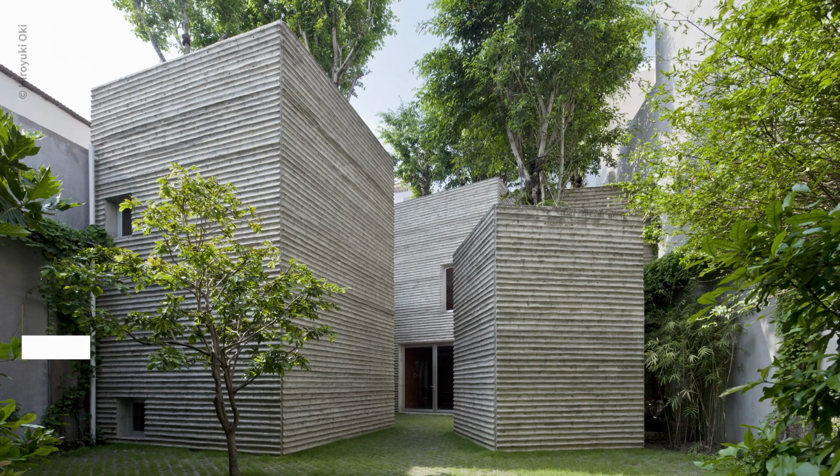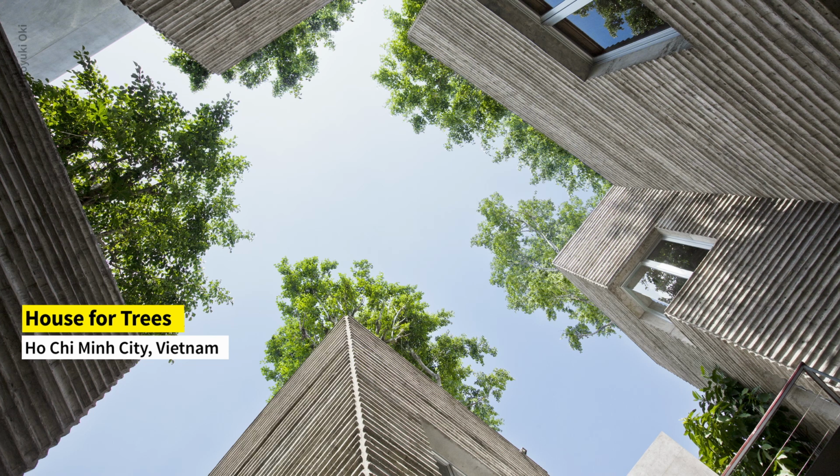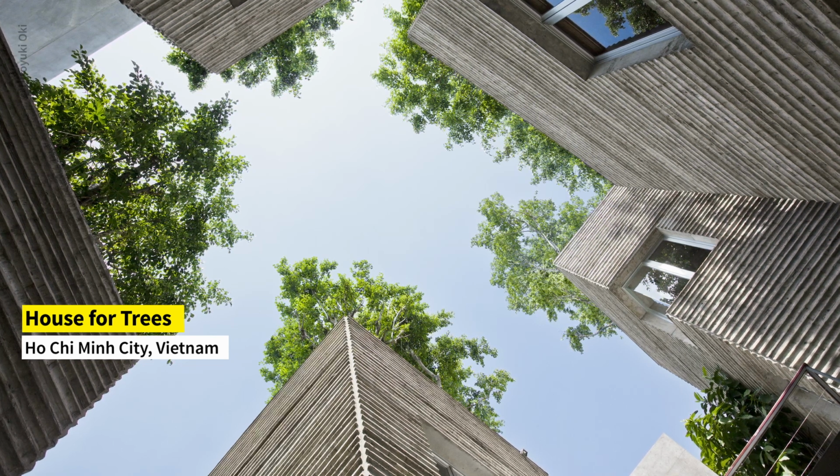You have a project called House for Trees in Ho Chi Minh City that literally has trees on its roof. That's why we decided to make the House for Trees, which means each house, even if it is very small, we would like to design it to become a pocket park in the city. Then the trees make good shadow for the house from the very hot sunlight, and some of them become a green filter to stop the noise and also the polluted air from outside. And it worked quite well.